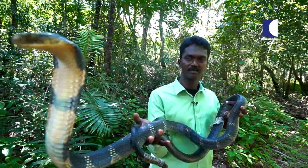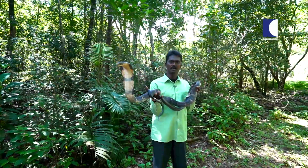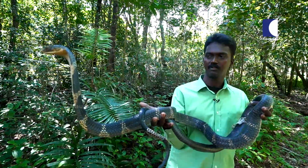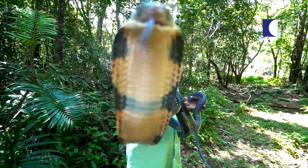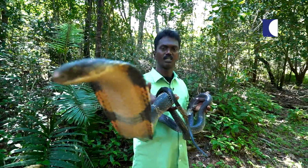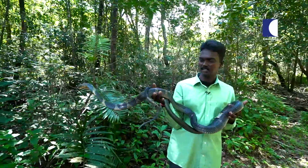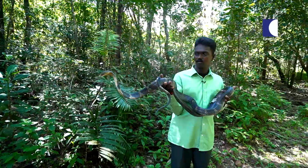This snake has not even completed 1% of its growth. It has not started mating yet, and it will take another year for that. Male king cobras typically mature at around 4 to 5 years. Females reach sexual maturity at around 5 years or sometimes later. I have caught a king cobra smaller than this. That was barely 1 year old, but this is about 2 years old. See its eyes. Anyway, it will shed its skin in 2 days somehow.